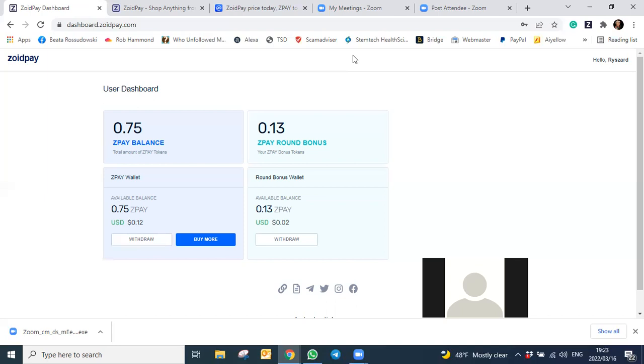And this is what we are looking at the moment. This is all you have to do, nothing else, nothing more. Okay, if you do have ZoidPay already in your wallet, great. If all of those numbers are showing 0, fantastic. You're ahead of the game, you're ahead of schedule, it's done.